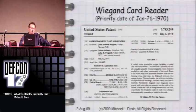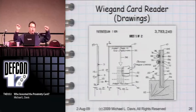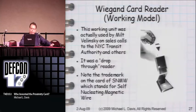And then in 1970, which was about the same time, he filed the patent for the Wiegand card reader. And look at the drawings. It was actually a drop-through reader. And this, by the way, is not actually what the Wiegand reader became that those of us in the industry know. This uses wires that are longer and shorter in the middle.